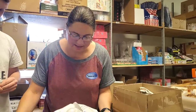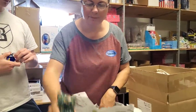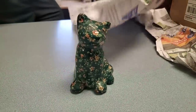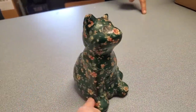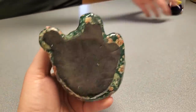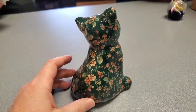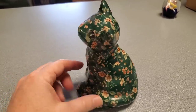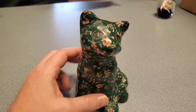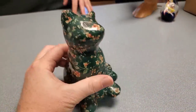What's this? Ooh, this guy's cool. Meow. We do all our own sound. Hey, we sold something like this a while back. This is over here, James. You haven't seen it yet. I can't remember what these are called, but there's some sort of a specific kind of cat. We had one that was patchwork, I think, that was sold before. It went for a lot, too.